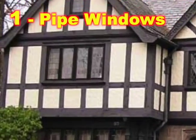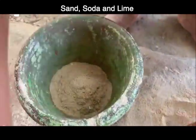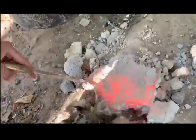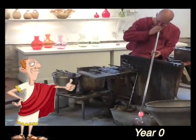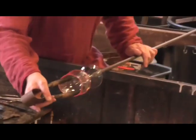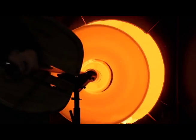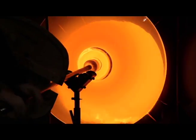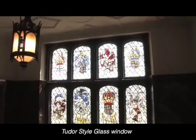1. Pipe windows. Glass is made by melting these together with lots of heat. The Romans blow glass on a pipe to make lots of cups, bottles, and bowls. Later, people learned to blow a big glass bubble and spin it. The flat, round glass is cut into small shapes for windows.